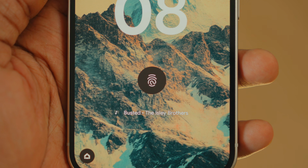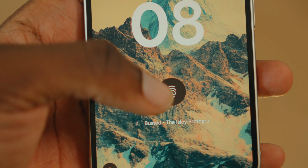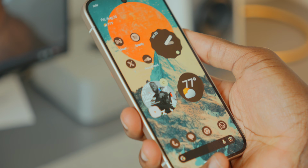And they both come with fast, secure unlocking speeds thanks to the ultrasonic fingerprint sensor. Face unlock on the Pixel might be a tiny bit faster, but it's just barely noticeable.